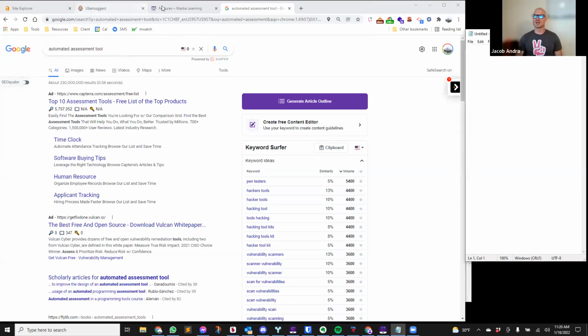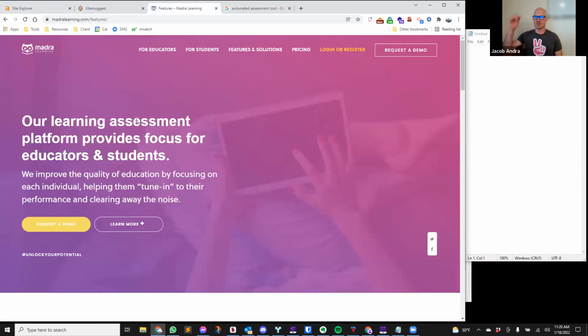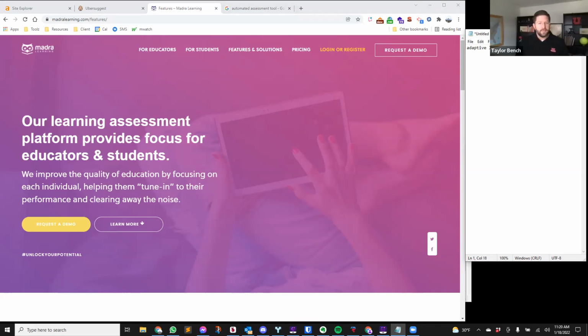Yeah, so Madras Learning, here's the website. And so, we start off by just asking, what does this company do? What are some seed keywords? And so we use, I call them seed keywords to begin to even look at the space or who the competition might be. So what would be some seed keywords? Maybe like adaptive learning, right? Yep. Metacognitive learning.